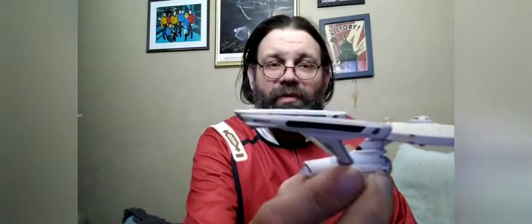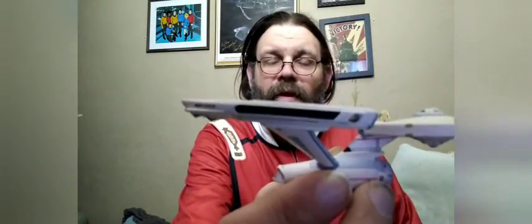But as far as everything else aside from the font, it's really nicely detailed. You can see, well, you can't really read it because it looks like the camera's having issues trying to focus on it, but it's got the registry on the back of the warp nacelle. If I had the batteries in, the nacelles would light up, the deflector dish would light up. I believe either the impulse engines would light up or the dot thing on the back there.